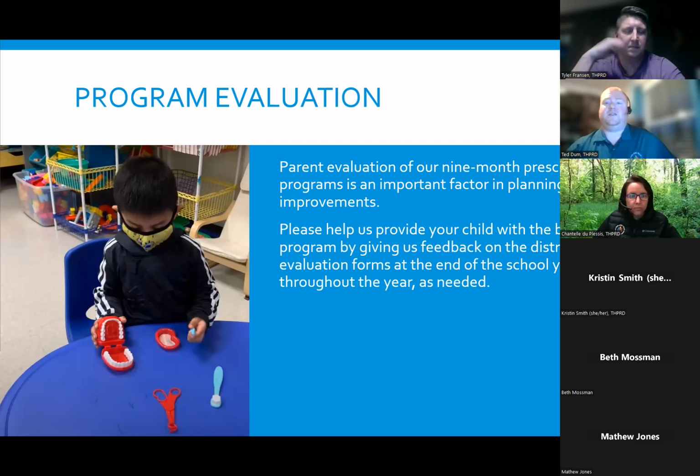And as we get to that spring conference, we do have an evaluation of the students that's based off of the kindergarten readiness to let you know what things the teachers have seen, where they are, what they're progressing at, and where they still need a little bit of work.